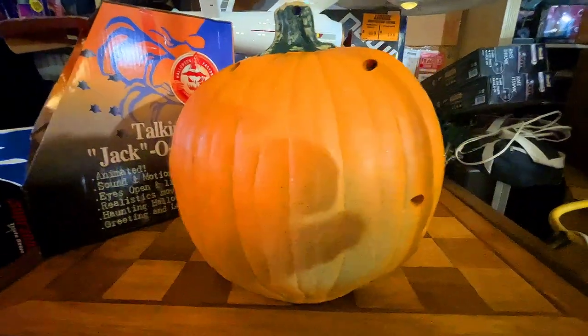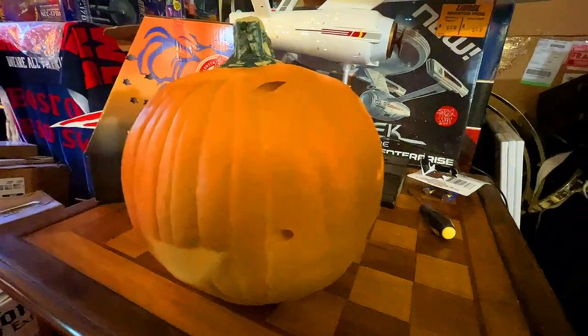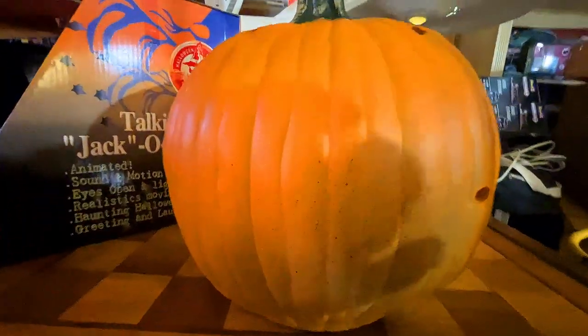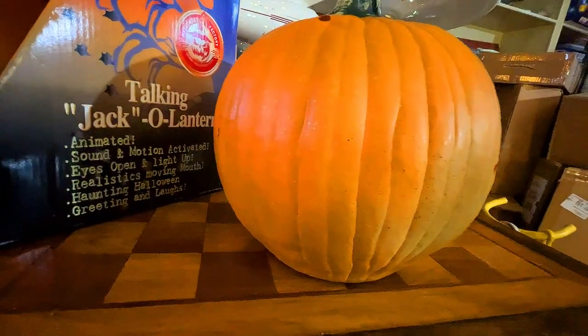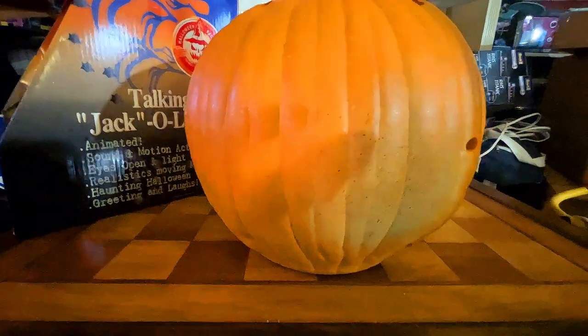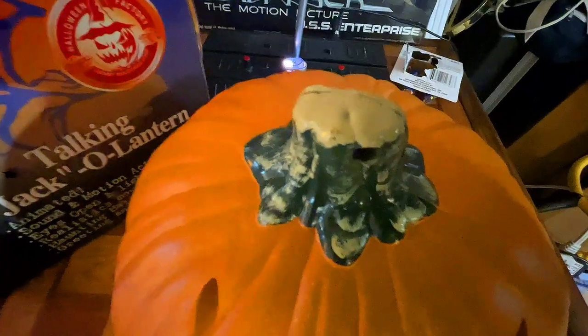You see, he's got the markings, just like you'd find on a real pumpkin. And he's not perfectly symmetrical, again, just like a real pumpkin. And you can see the green sections. So that's either a green section that hasn't turned orange all the way, or this is where he was laying on the ground with some dirt. You can see the stem, how realistic the stem looks. And he's made of plastic.